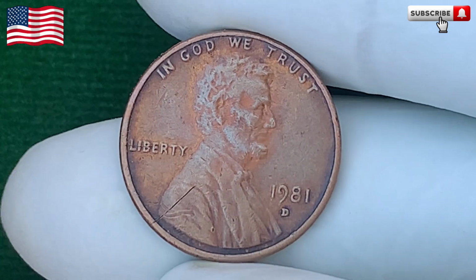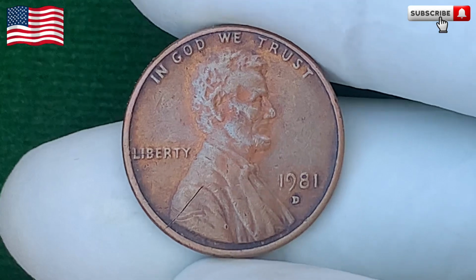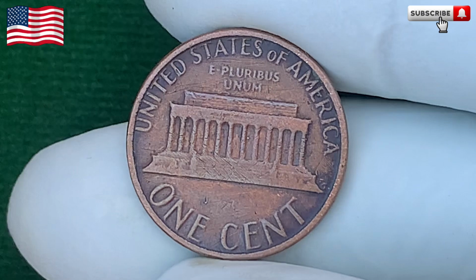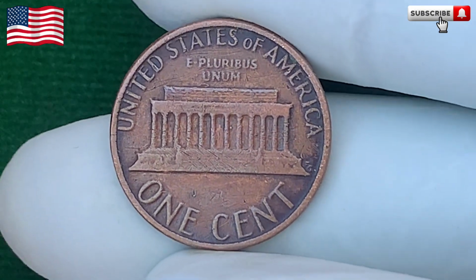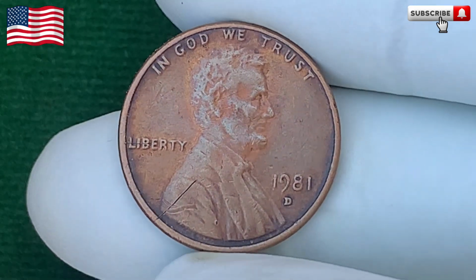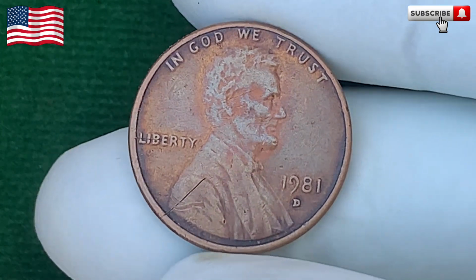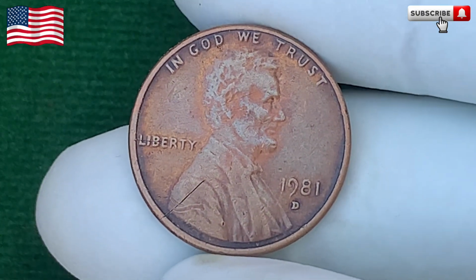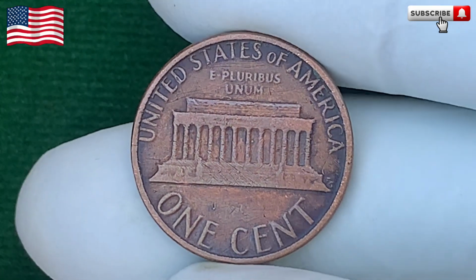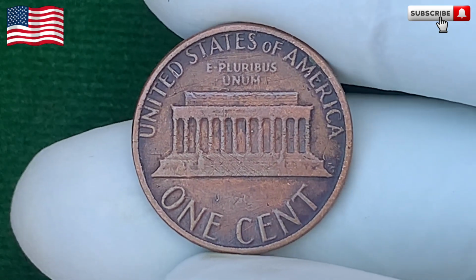Now, let's talk about condition. Just like with any collectible, condition is king. In general, the 1981 Lincoln penny is not considered a rare coin, but in uncirculated condition, it becomes much more appealing to collectors. When a penny is in mint state, meaning it has no wear and tear from being in circulation, it can command a much higher price than a worn-down coin. The 1981 Lincoln penny is no exception to this rule. While it might seem like a common coin, a well-preserved, uncirculated 1981 penny can be worth far more than its face value, especially if it's from the Denver Mint.